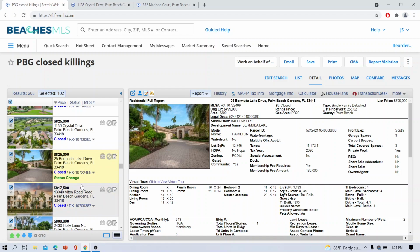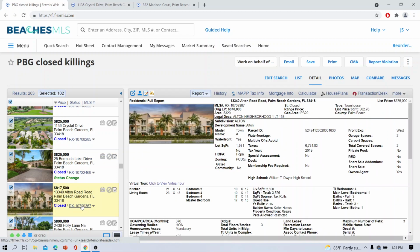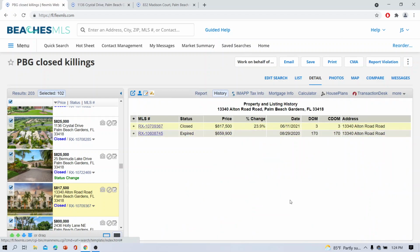So next, Alston Road, $817. They just sold it for. Now these are new construction, so what could they possibly have done to it? We don't even need to look at the photos. We know they're new construction townhomes. So they paid $659. No, they did not. $659 expired. They couldn't sell it for $659 in August, but then the next June they were able to sell it for $817, taking advantage of this market.